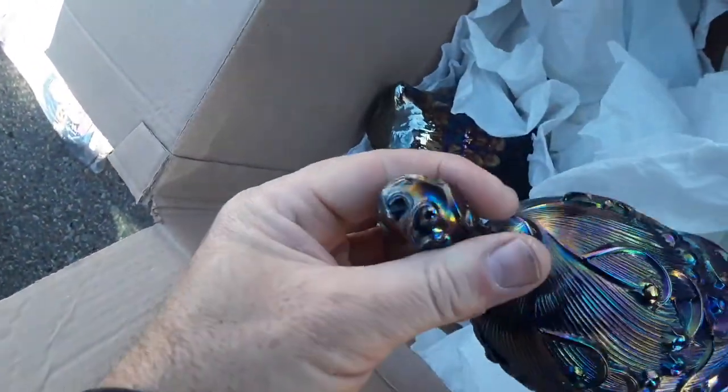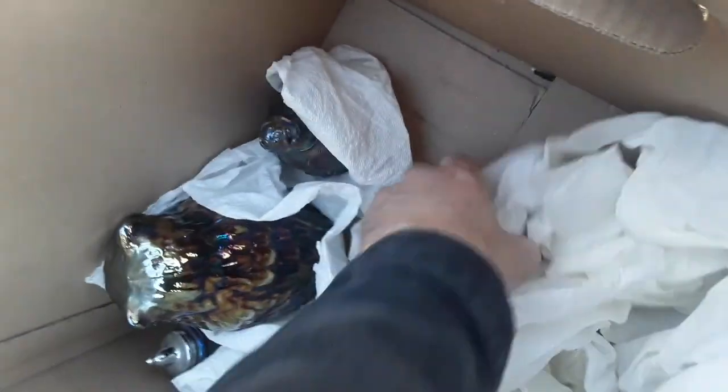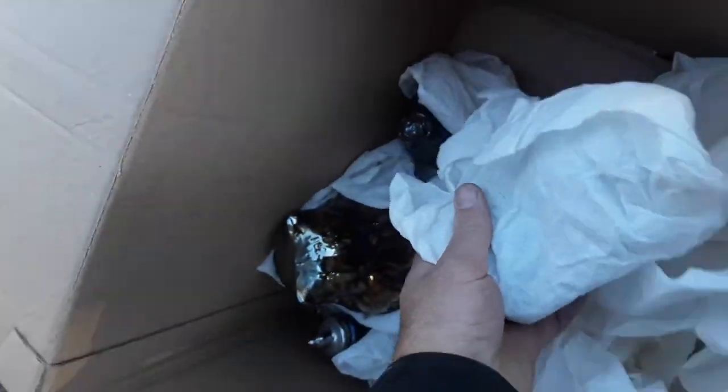A little too light. Yeah, it's black. It's purple. Okay. Then I got a Fenton bell. Nice one. This ought to be worth $25 or so. Maybe more. You know, I'm not always up on prices for everything. There's nothing in there.